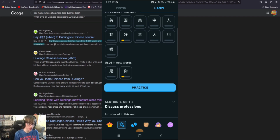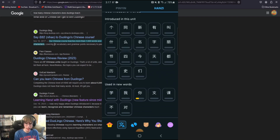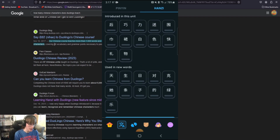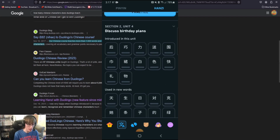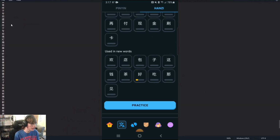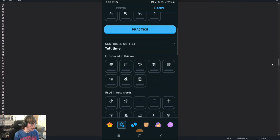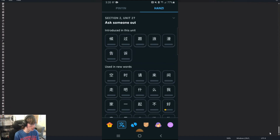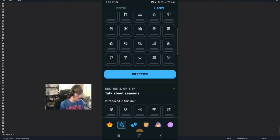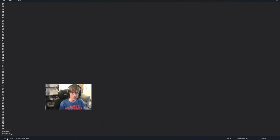Well, not exactly, because they don't actually give you the number, but you can count yourself if you're crazy enough like I was, by counting the Chinese characters that are introduced in each unit. I went through and counted every single new Chinese character that was taught in Duolingo. As you can see here, I listed every single one. I went all the way down and listed every single Chinese character introduced in each course. So in total, Duolingo teaches you 756 Chinese characters. 756. Not exactly the nearly 1,000 that they're claiming.